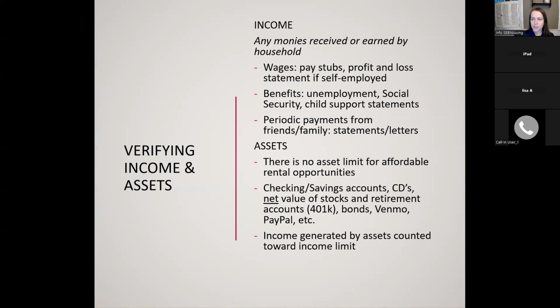So income for this affordable housing program is counted as a projection of your income over the next 12 months for all household members. So all income is included. That includes bonuses, overtime, things that may be a little more sporadic. The only exceptions to that are minors. So if you have children in the household, maybe you have a 16-year-old in the household who's earning a wage, we're not going to count that income towards your total household income.